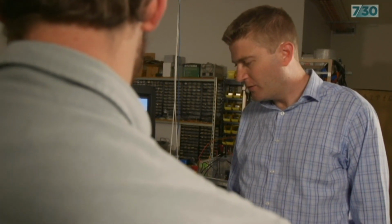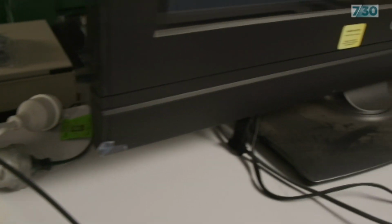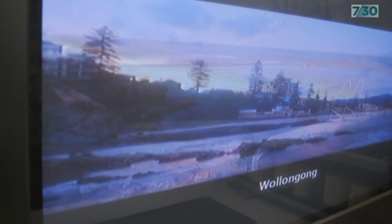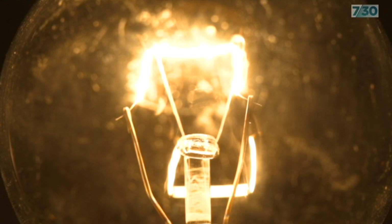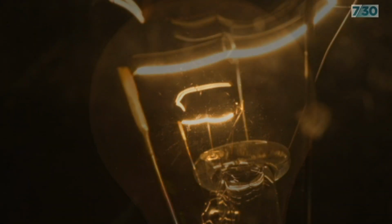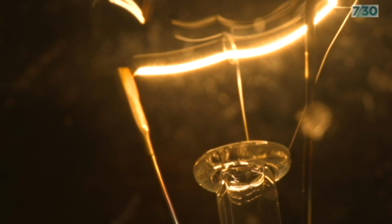Now testing this television and DVD player at 216 volts. In this lab, scientists are testing how changes in voltage affect home appliances. In general, it will reduce the life of appliances, but it's fairly uncertain to what degree. For instance, we know that incandescent light bulbs were very sensitive to voltage, and higher voltages would reduce their lifespan by quite a margin. The impact on electronic devices, I think, is still to be really quantified.